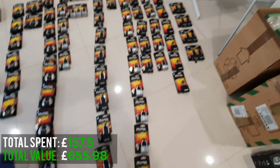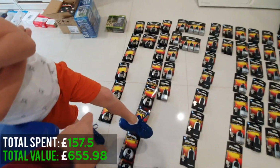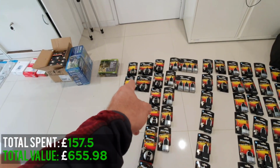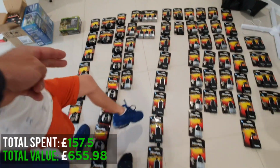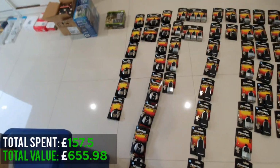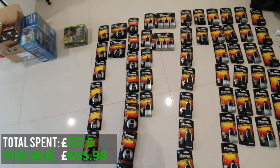A million Master Locks. Spent £391 on these locks. Now the code locks here, roughly £15 each. There's 6 of those. There's 2 of those. There's 2, 4, 6, 8, 10, 12 of these. They sell for £12 each. 5 of these ones here, they sell for £12 each.